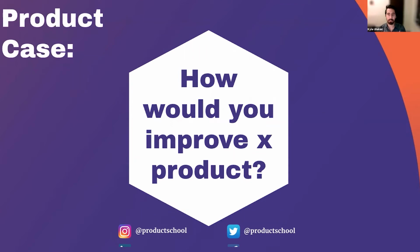This really involves large open-ended questions or situations, and these are posed to determine exactly how you think about problems, how you respond to them, and what you would be like to work with. So an example here is, how would you improve X product? Some other ones could be design product X, or should we enter this market given these competitors? There are a ton of great resources covering how to answer these types of questions and frameworks around that.